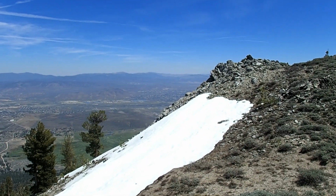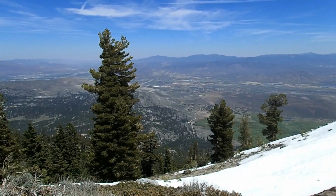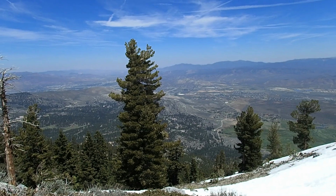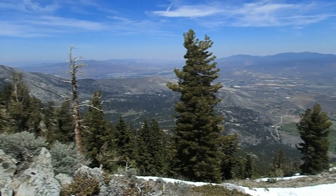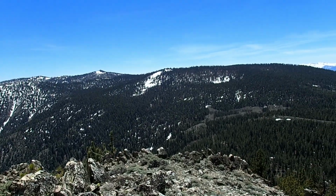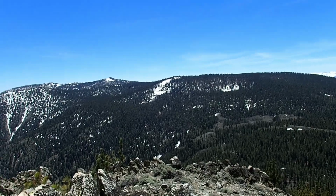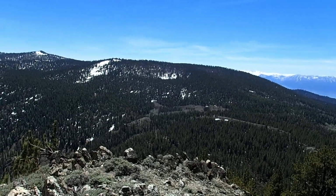It's all Douglas County that way, Minden and such. Carson City in the namesake county. That way is Washoe and Reno. We are in the Sierra of Nevada, also known as the Carson Range.